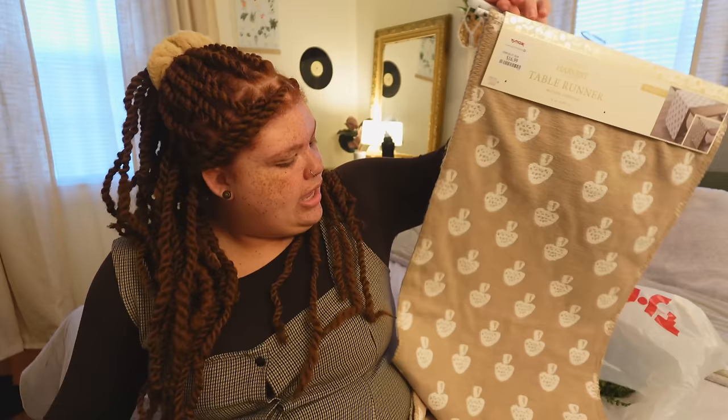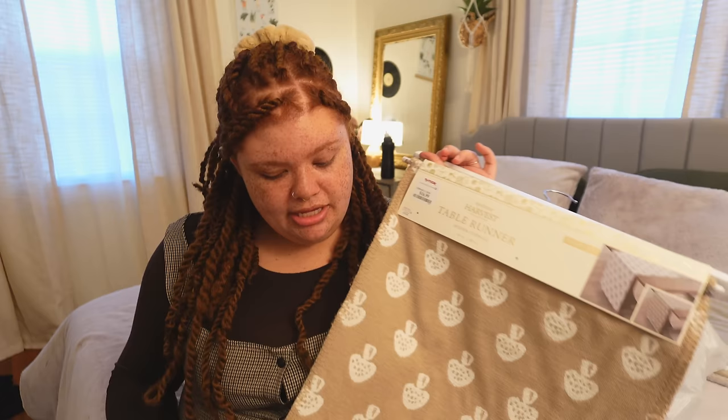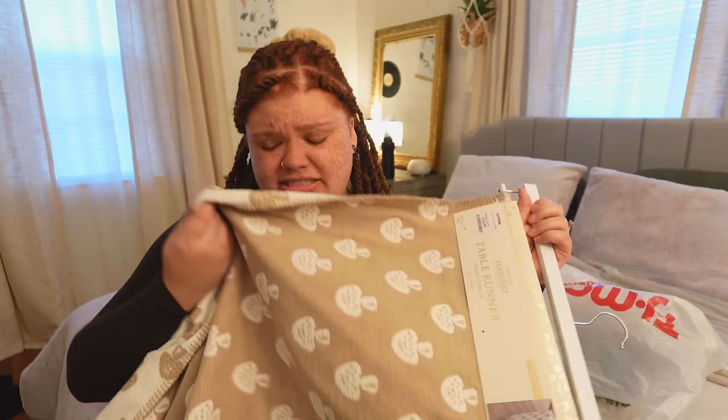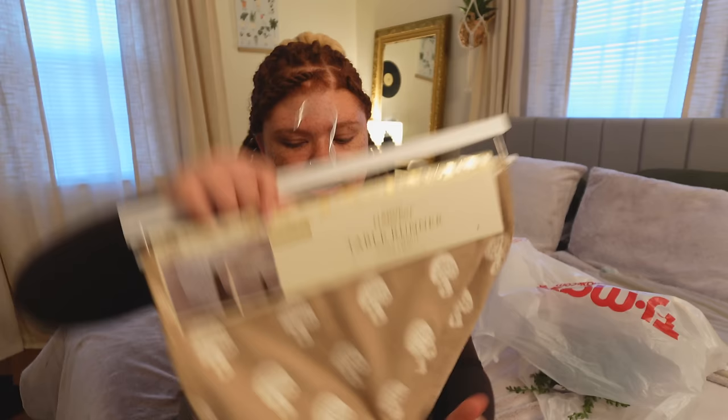I got this table runner, mushrooms all over it. I told y'all they got a lot of mushrooms. This one was $16.99. It's also reversible. So this side is a brown beige type of color. And then the other side is white with the same color as the other side. It's just flip. And I think I'm gonna put this either on our kitchen table. I'll see how that looks. Or if not that, then the table that Kevin makes his coffee at.